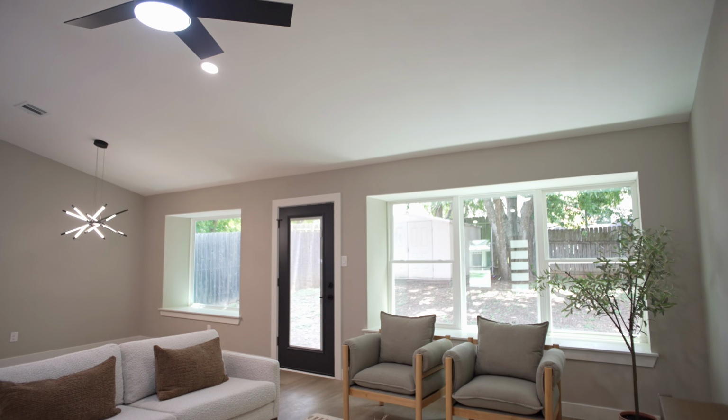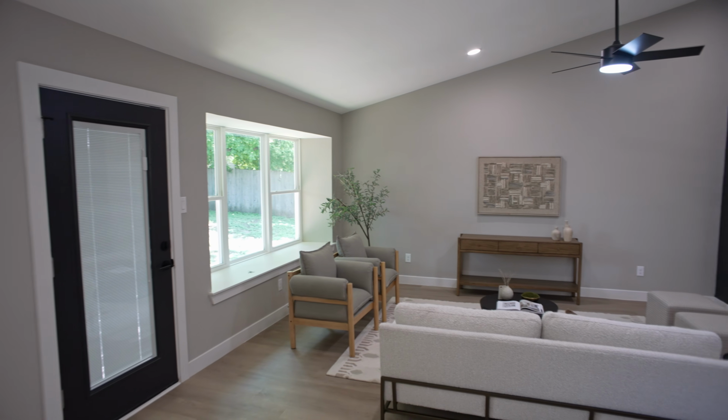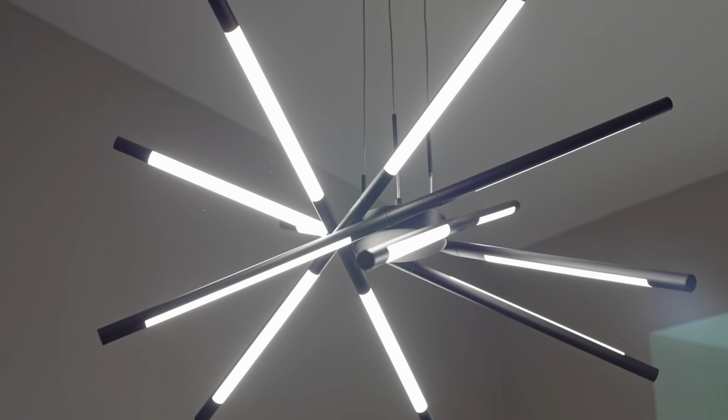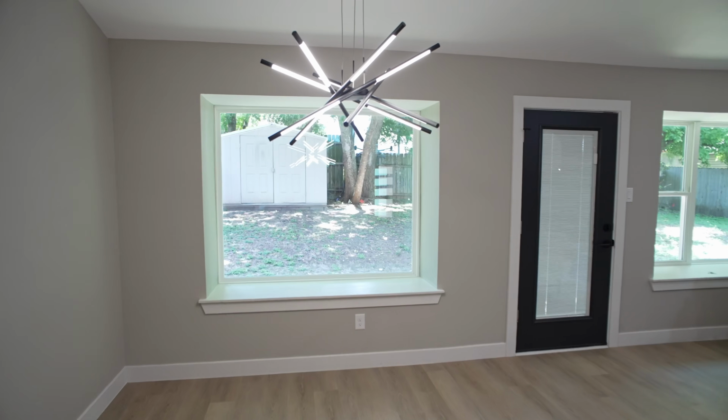Added can lights over here to really brighten up the space. You do have this nice big bay window, but it's still a little dark with the trees, so the overhead lighting helps. Yep, totally, and love this fan, very modern and cool. Continued the modern vibe with light fixtures here in this nice breakfast nook. I think between this and the bay window, plenty of day-to-day seating.